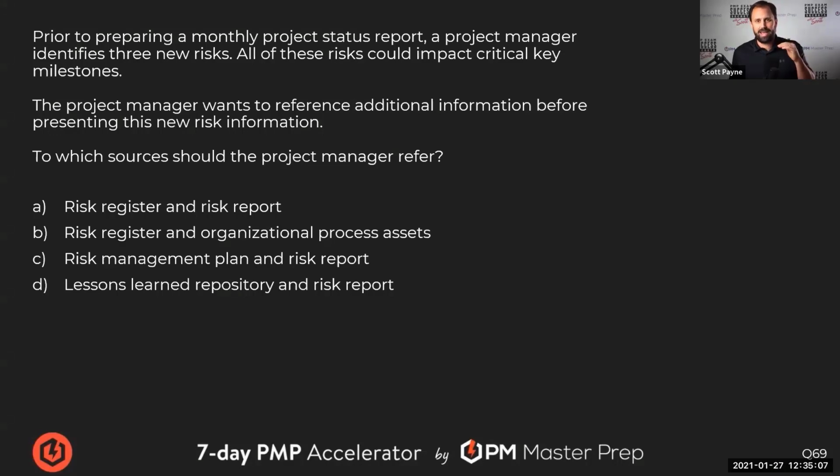All right. So do you like A any more or less since we've talked a teensy bit about it? I like it. It says what should the project manager refer to, which sources. So the person already knows that these are 3 new risks. The risk register is where it says refer to, not to add, but to refer to. So I'm kind of leaning toward A, because it's referring to something that could help us with new risk. So I'm with you 100%.